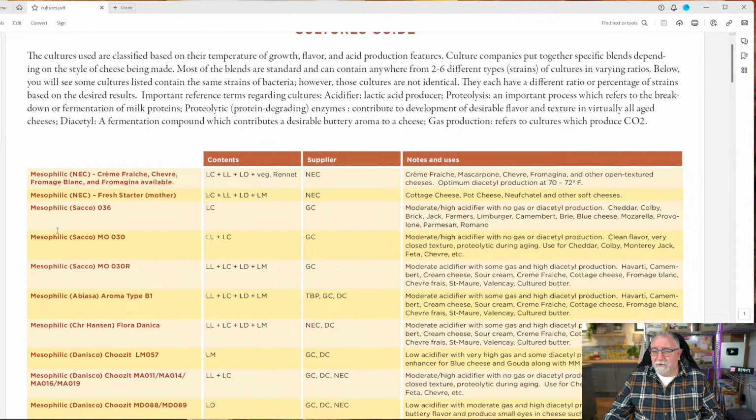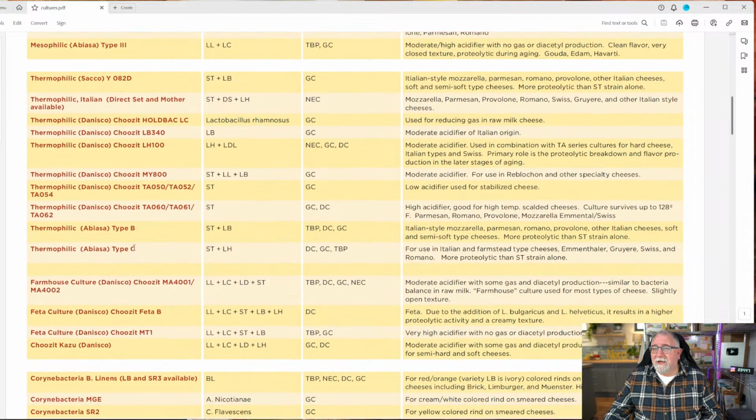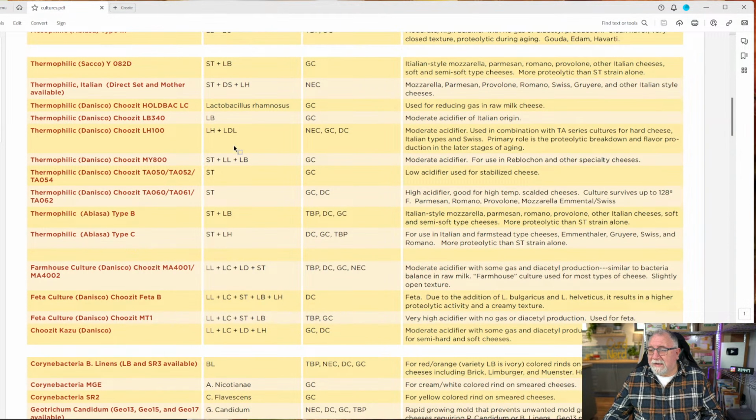So I've got all the mesophiles first, and you're right, there's lots of them. But then we get to the thermophilics, and there's lots of those too. The main strains of thermophilic, there's like 5 of them, and these are all combinations of the 5. So ST, Streptococcus thermophilus, LB, Lactobacillus bulgaricus, LH, Lactobacillus helveticus, and so on and so forth. But you can see that some of the thermophilic cultures also have mesophilics in them as well.